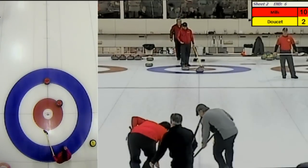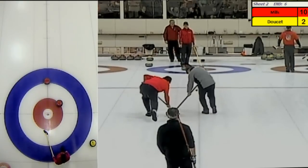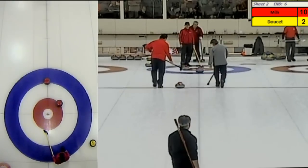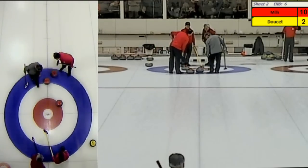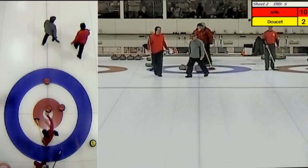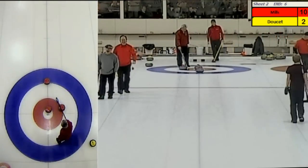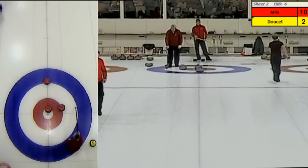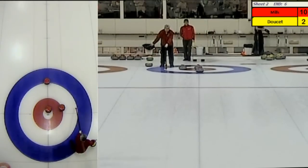And back on the feature sheet, Jeff's calling just for the guard. Looks like they're trying to sweep for line. That looks like it's probably going to curl in a little too much to stay a guard, but it's going to come into the house too. So he gets a little rub on the one top 8, a little rub on the in-off on the 4-foot, and sits just on top of the button. Behind cover. Doucette's looking to come down and just freeze or a small tap on it. Set up for a future shot.